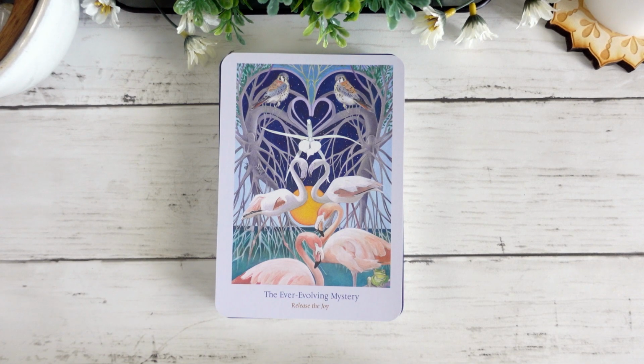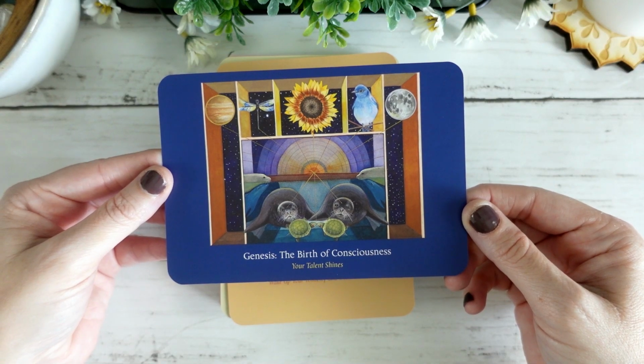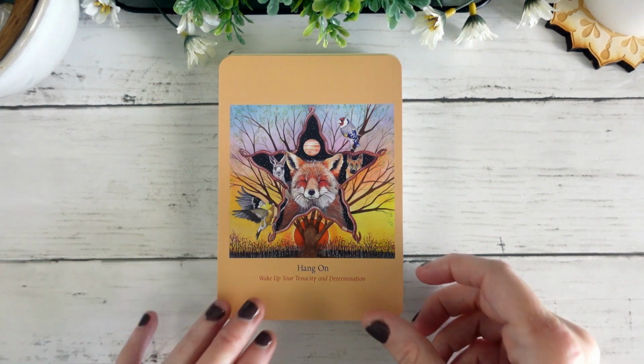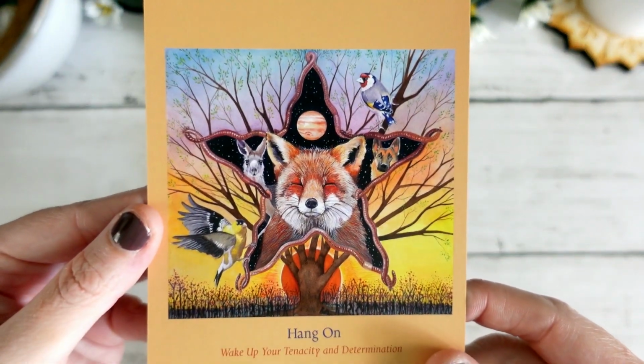Here we have the ever-evolving mystery with release the joy. Here we have Genesis, the birth of consciousness, your talent shines. Next we have hang on, wake up your tenacity and determination. Look at that fox in the middle. Like, isn't his face just the cutest? Look at that cute little face.